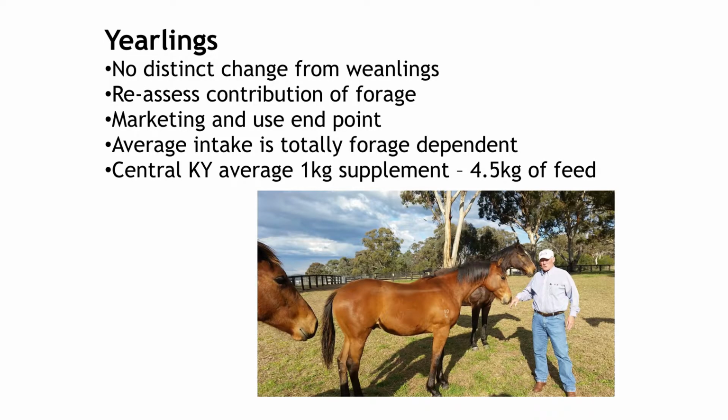So, January 1, these weanlings turn into yearlings, right? What if they're May foals?